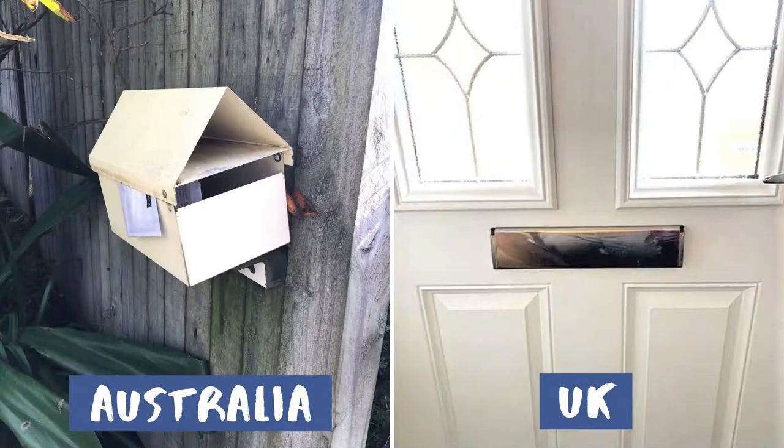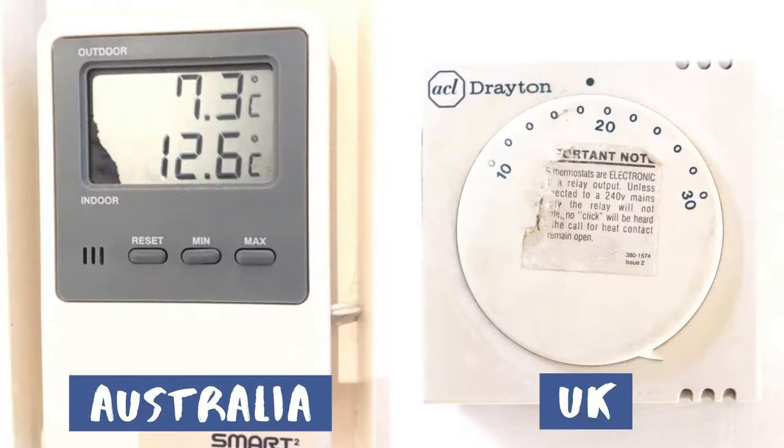In the UK, you have a letterbox on your front door, so basically a little hole in your front door, whereas in Australia, you have a standalone letterbox that's out facing onto the street. One of the biggest complaints that I hear from expats in Australia is how cold the houses get in the winter. Since Australian houses are built to stay cool, they're very often much colder inside than a British house would be in the same temperature.